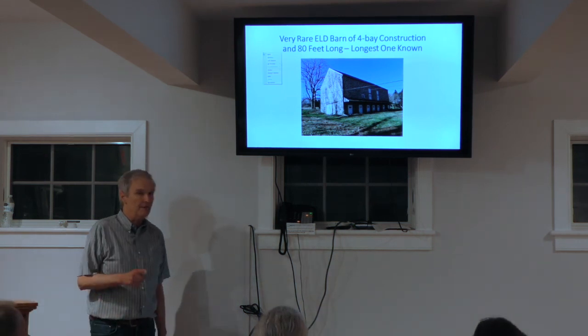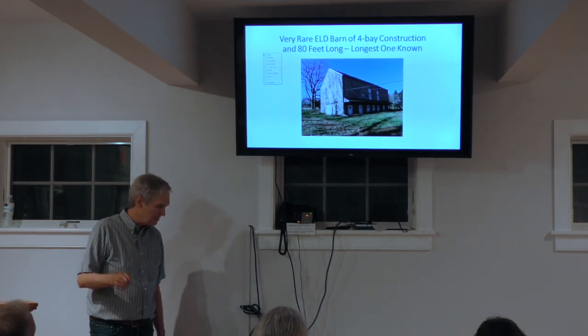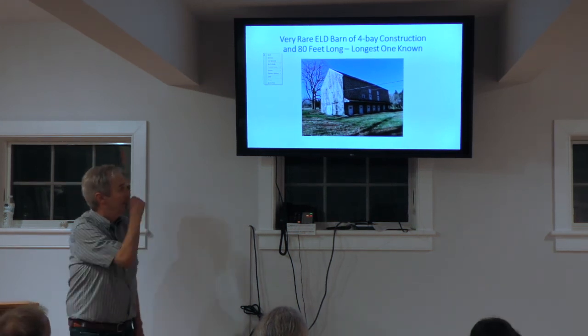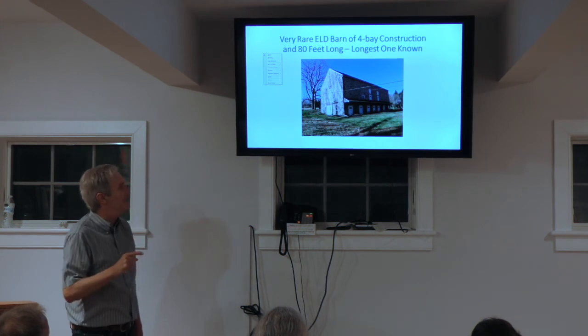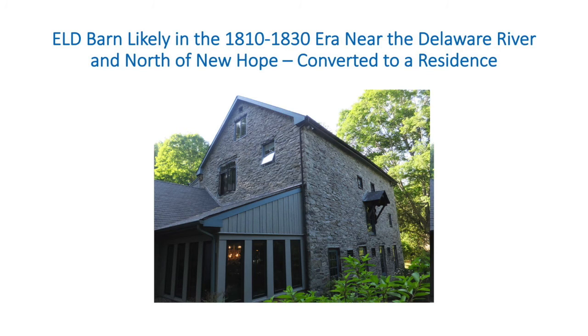and it's about 4 feet out, and it protects all those stable wall doors. Okay, this is the other major type, actually style. I'm not going to get into style versus type. Style, two-level bank barn in PA, and they're most often in English areas. This is another one of about 1810 or 1820 or so, not far from the Delaware River, north of New Hope.